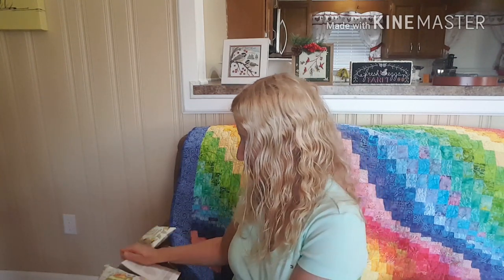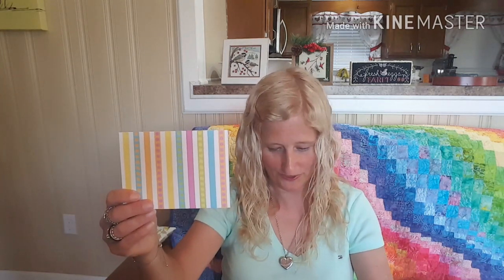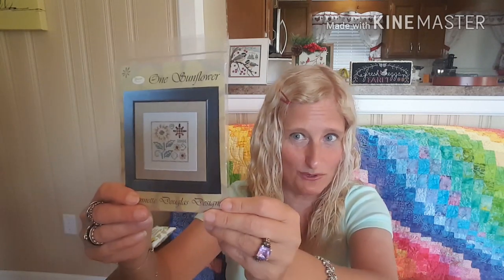The next thing I got. Okay. This is from Jennifer Upton. She also has a Flosstube channel. Oh, this is so pretty. She sent me a beautiful card. Sunflower needle minder. And she sent me also a sunflower chart. This is a small one.